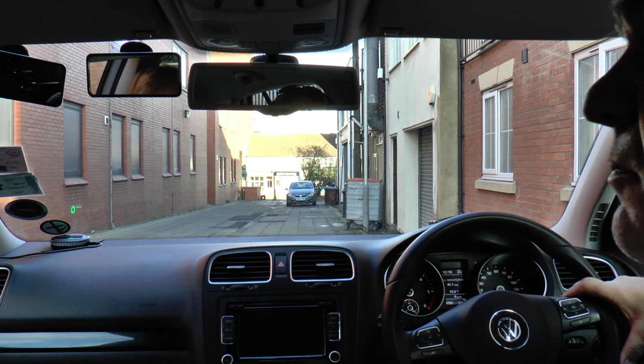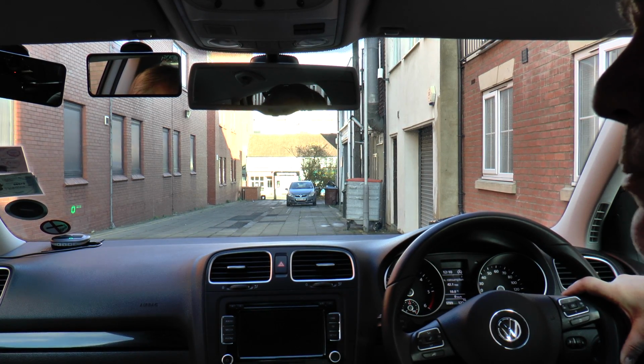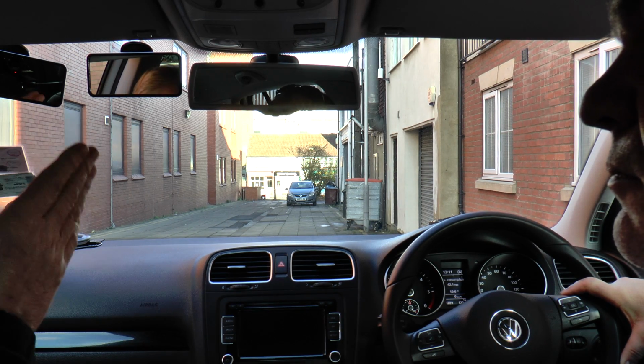Did she not tell you that? No, we haven't done motorways at all, to be fair. Because there's none around Burton. The same on a dual carriageway. It's just that when it does stop, it all stops very quickly.